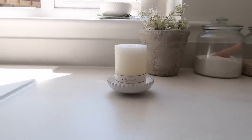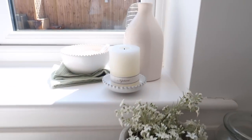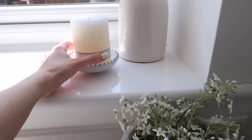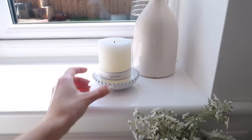I love that so much. You could literally have that, like, if I just move that one and pop that one in its place, that looks super cute. Or you could have a little tea light on it, like I said, upstairs. Move that bowl and just have this. So if I have the bowl, I feel like it's too bobbly, if that makes sense.